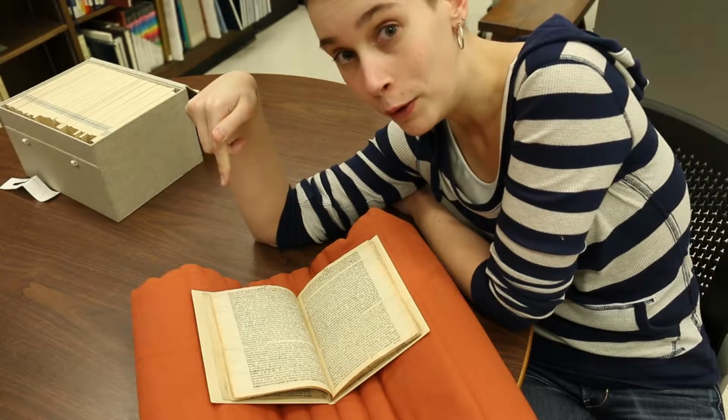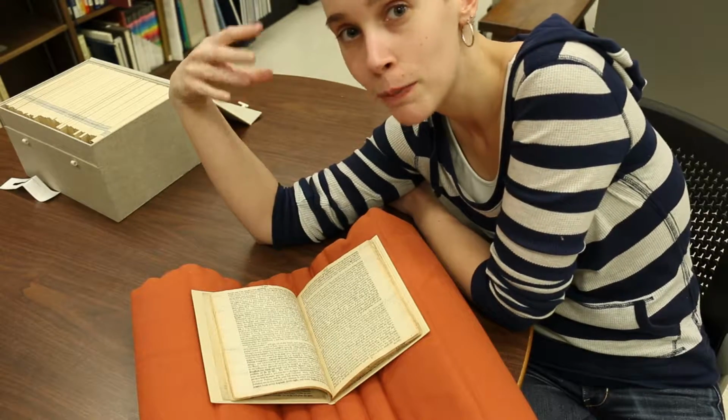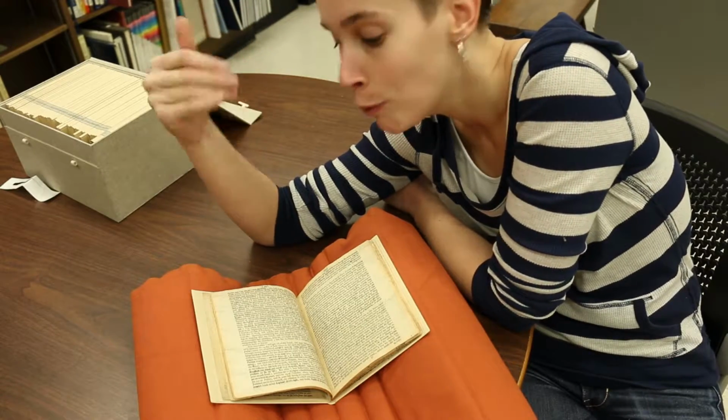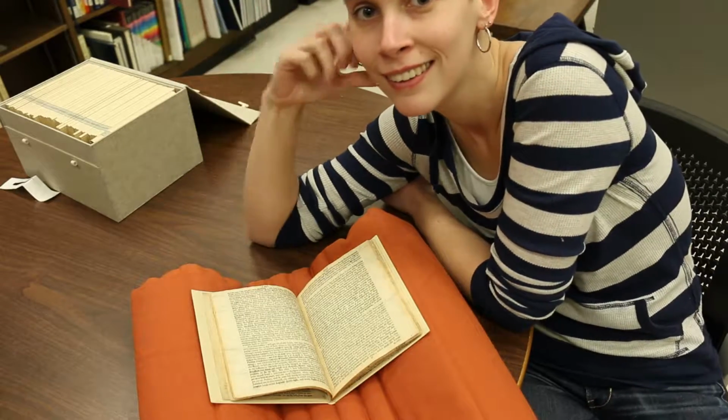And I found this one, which is really cool because it has a bunch of really fun marginalia in it, which is basically notes in the margins. And usually librarians would not encourage this, but here at Special Collections, when we find a book with marginalia in it, especially one that's this old, it's pretty sweet.